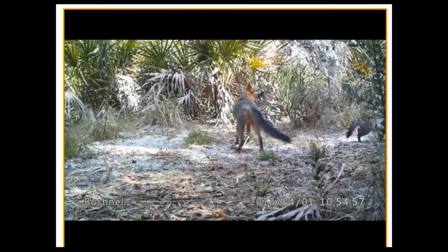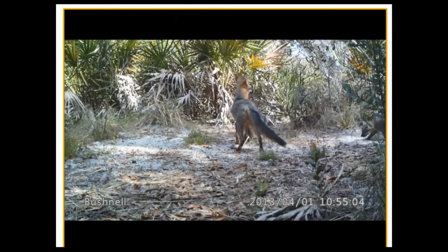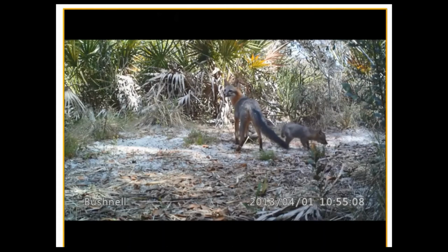She did bring them out in the daytime. It was quiet, so I'm just going to let this play. It shows how beautiful they are. But again, watch. Look at her. Look how she's watching.